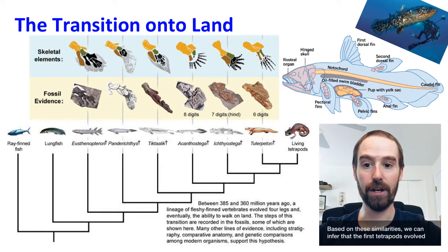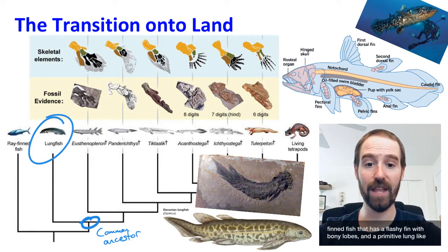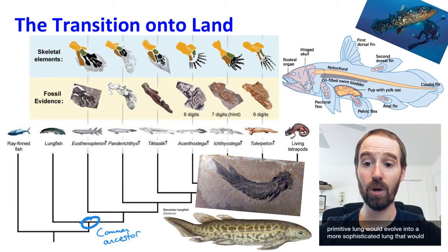Based on these similarities, we can infer that the first tetrapods evolved from an ancestor that was similar to modern lungfish, a variety of lobe-finned fish that has a fleshy fin with bony lobes and a primitive lung-like structure that allows them to gulp air at the surface when they are not able to get enough oxygen through their gills alone. Those bony fins would eventually evolve into legs, as we see in this progression here. And that primitive lung would evolve into a more sophisticated lung that would eventually replace gills as the primary breathing organ.